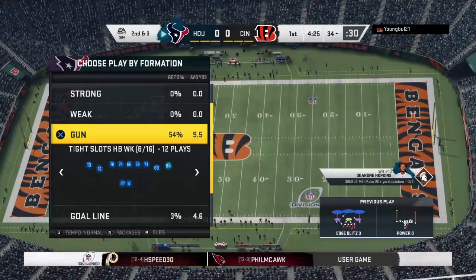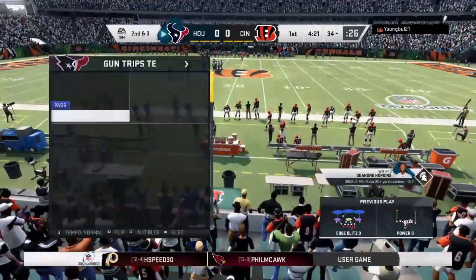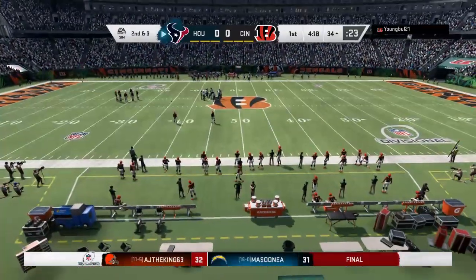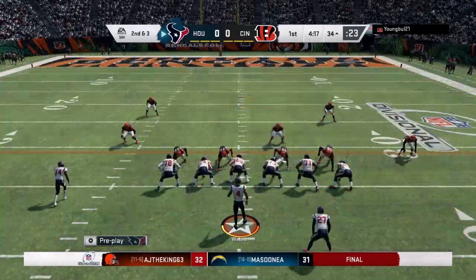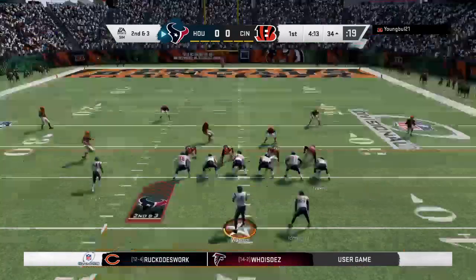The disadvantage of blitzing often alters the normal spacing and run fits and leaves creases like they were able to exploit right there. So they'll come up after the gain of 7 on a 2nd and 3.